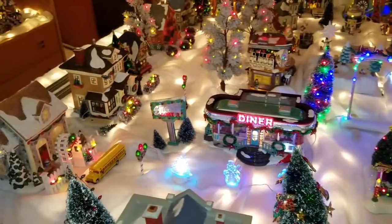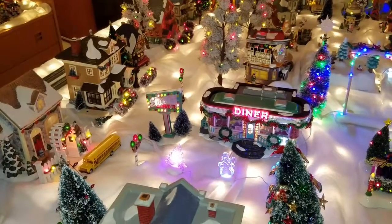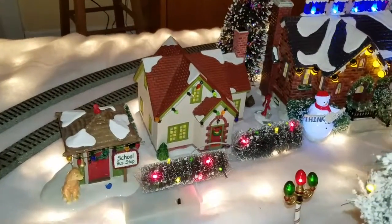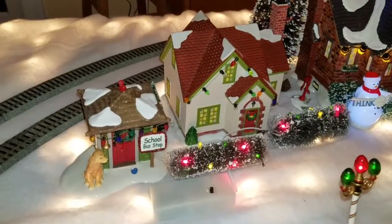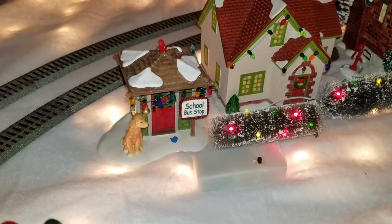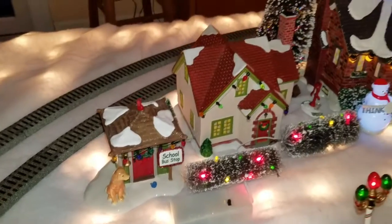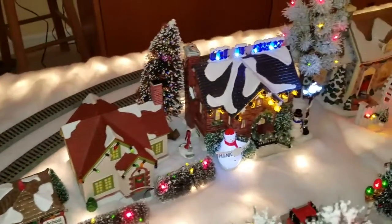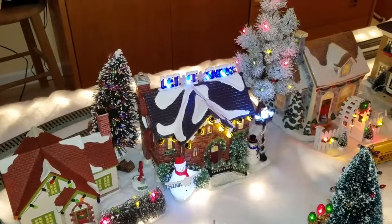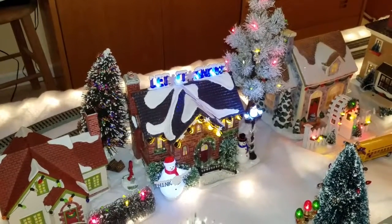Next to that, we have Shelley's Diner. And over here, we have Miss Shields' house. And we have the bus stop next to her house, and Buddy is waiting for Evan to come home. Over here, we have the Let It Snow house. It's that house in the neighborhood that's decorated way too much.